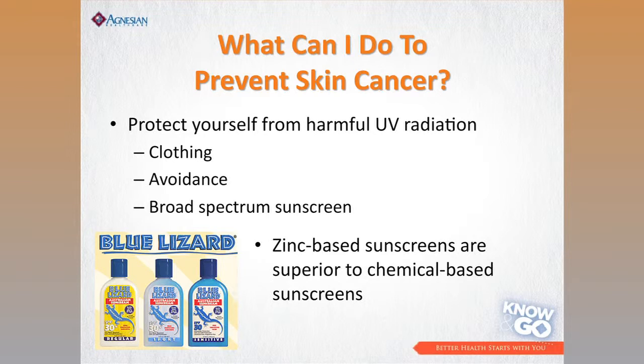So how do you not come in and see me? Which is really important, okay? Because the best thing is don't get skin cancer. So you may or may not be able to prevent it, but there are certain things you can do. Protect yourself. You've got a wonderful sample of sunscreen here.